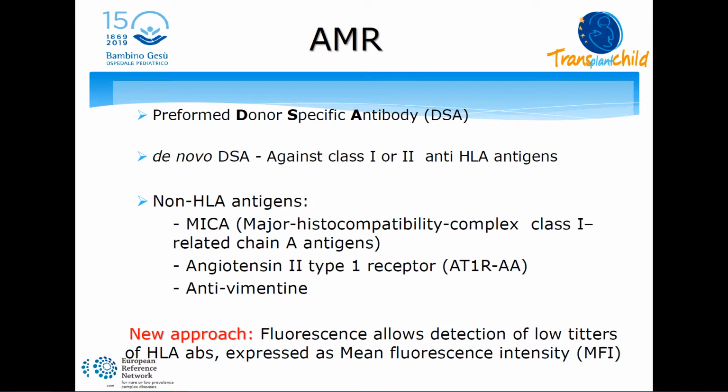Now, preformed DSA is less commonly the cause of acute antibody-mediated rejection; it's mostly de novo or non-HLA antigens. And the new approach, using fluorescence, allowed detection of low titers of HLA antibodies, and it is expressed as mean fluorescent intensity.